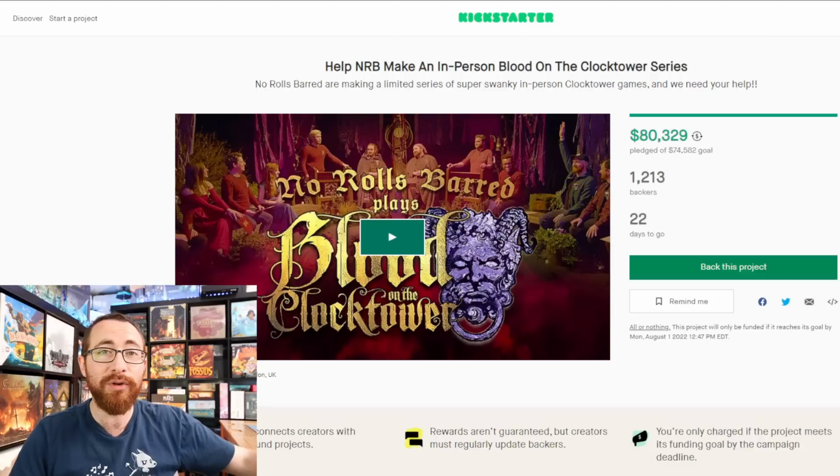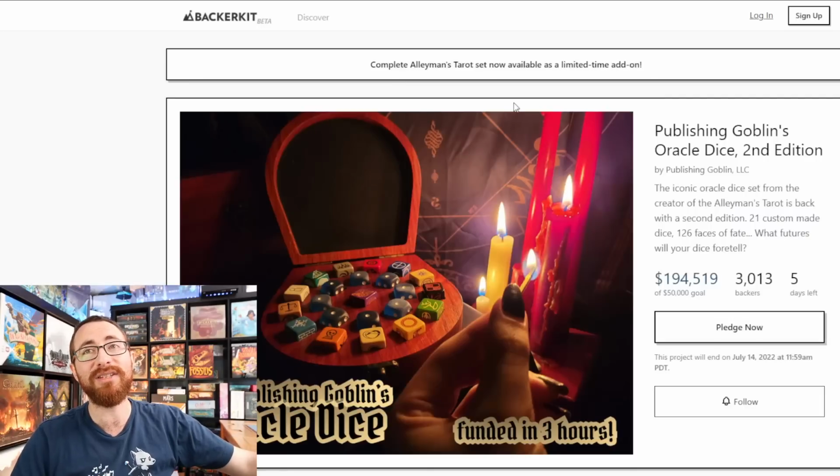And then lastly, in the board game adjacent category, timestamps down below to skip all this stuff. Probably should have said that at the beginning in case you didn't want any of this. But we have the complete Amun-Re. No, that's not the wrong thing. Publishing Goblins Oracle Dice 2nd Edition.